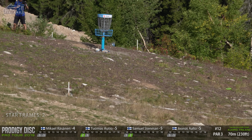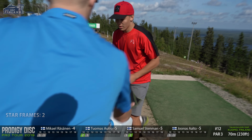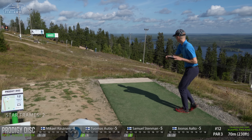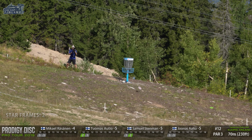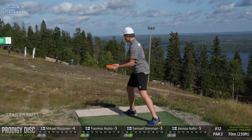Sneaking in there. Ground play got him there. Yeah, he's just trying to throw a putter straight at it. Try to play the hillside, which he does just perfectly. A stable disc working really well for Tuomas. Pretty much picture perfect.